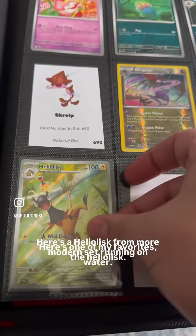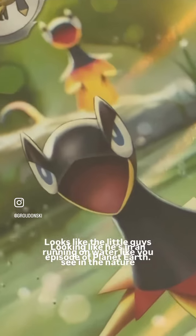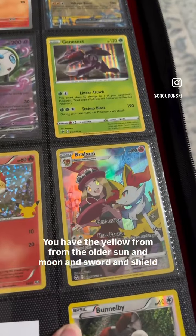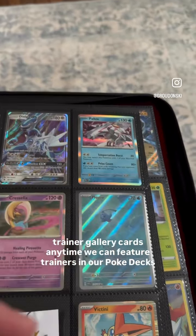Here's a Heliolisk from a more modern set, running on water, looking like he's in an episode of Planet Earth. Again, I love the different colored borders. You have the yellow from the older Sun and Moon and Sword and Shield era, and then the silver borders from Scarlet and Violet. And again, the trainer gallery cards.